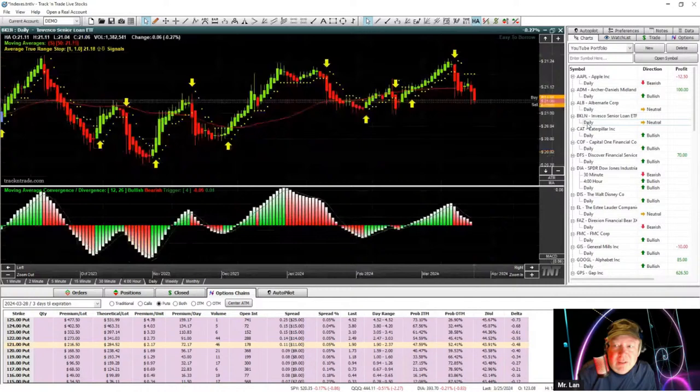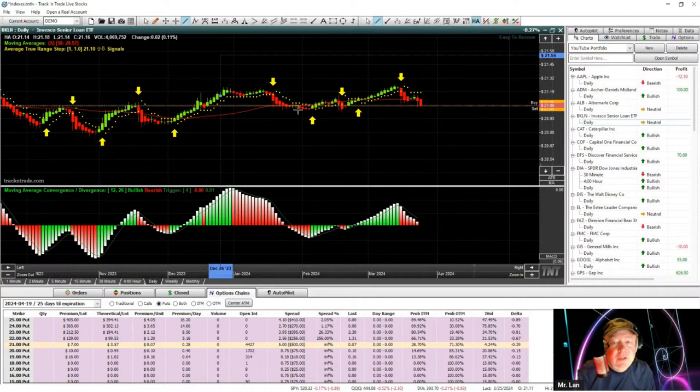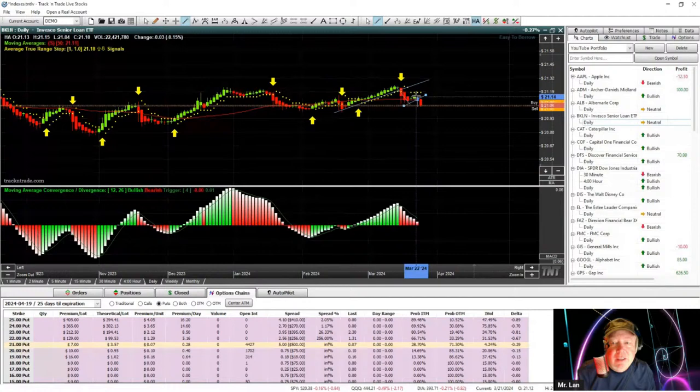Invesco Senior Loan. Oh, that's a bond. If you're in bonds, that's a bond. That thing's dropping out of the bottom of that thing. See how sometimes they do that? They just go up and go green, and you think they're going to go forever, and they don't. They turn around, they come right back down to make the little ABC pattern to the downside.